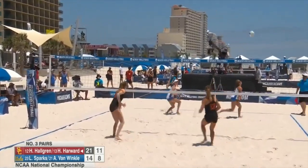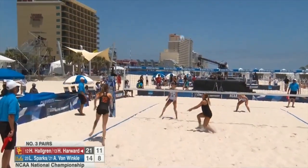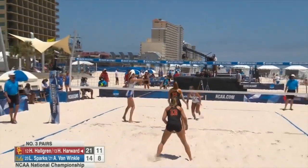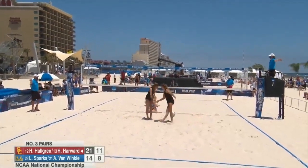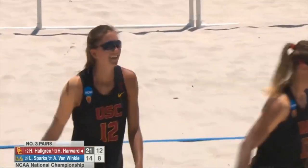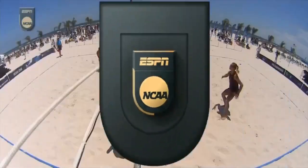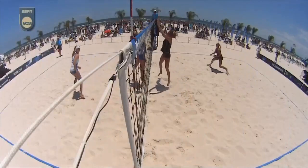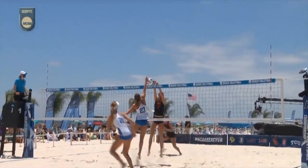Great turn and save by Hallgren. High line! Go! Stuffed! Haley Hallgren taking advantage of that tight ball and grabbing it to end that long rally. Transition set here, blows towards Haley Hallgren. Strong hands, she makes no doubt about it. That's a USC point.